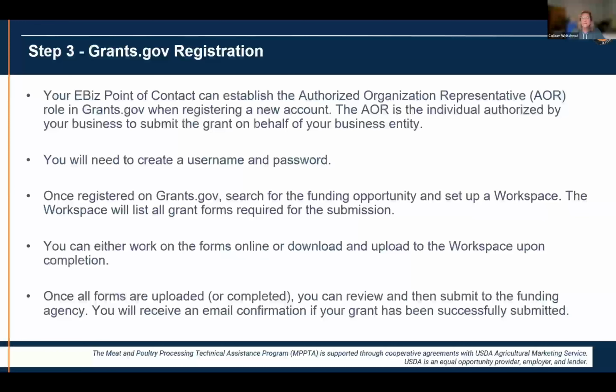Okay, so the next one is the eBiz point of contact. So that was the person you identified within SAM.gov. So you've gone through all those steps, you've got your CAGE code, you have your UEI. Now you go over to Grants.gov. It's important that the eBiz point of contact, that person in your SAM.gov account, registers the new account within Grants.gov. And by doing that registration, that person is what's called an authorized organization representative.